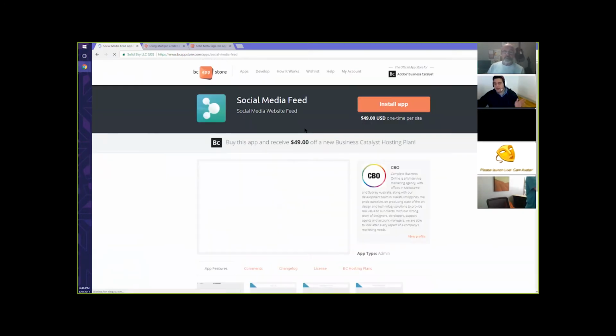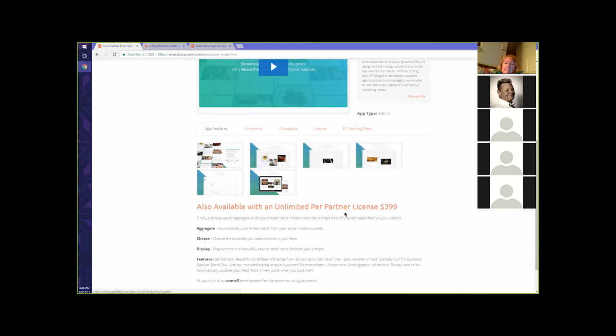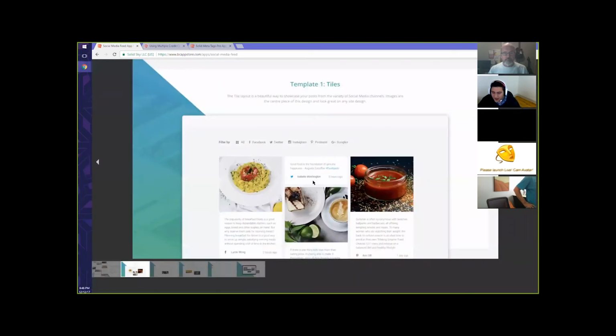So this one is, I think, kind of an underrated app in the sense that it saves you a lot of time, because a lot of times clients will come to you and say, I need a Twitter feed, I need this. And this app just takes the pain out of that. It also has an unlimited license, which is really useful if you're doing a lot of client sites. At its core, by default, it gives you a kind of Pinterest-like layout for all your different social channels, and it has isotope filtering.